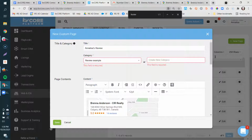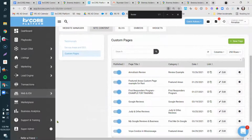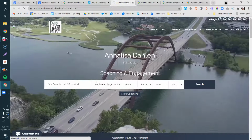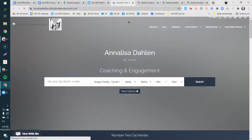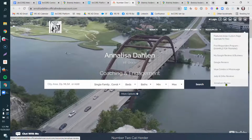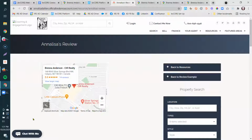Why is it not saving? Oh, sorry, I've got to fill a field over here. This always trips me up, that one right there. Now we can click save. And then it's going to make it live on the site. And if I go over here and refresh, we should see me right here on Annalisa's review. People click on it, takes them right to the site to see that embedded map.